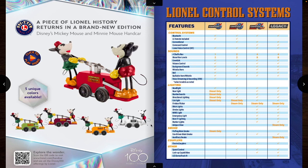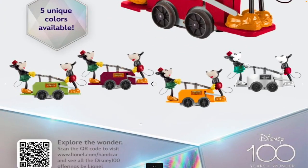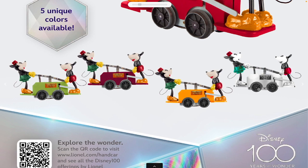Lionel's still advertising for the Mickey and Minnie Mouse hand car, which honestly I have found out is becoming a bit of a ripoff, and I'll explain why. Specifically, the chrome Mickey Mouse hand car. Lionel did change the art rendition from the Volume 1 catalog slightly. Instead of Minnie and Mickey just all being black and white, they did add a little color to the dress, skirt and pants and gloves, or not the gloves, they left the gloves chrome, as well as their shoes and their faces.